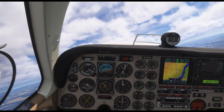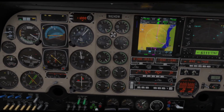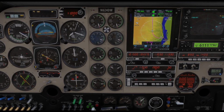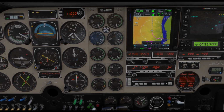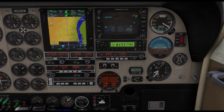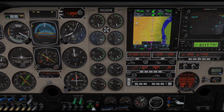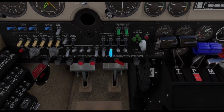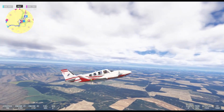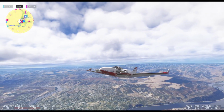We're at 6,000. Do a quick check on the instruments. Everything's in the green. Good. Okay, at this point we can take the landing lights off. But of course our strobe lights stay on. We're in a nice steep climb.